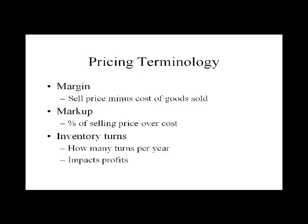Another concept you should know about is inventory turns. And very simply, what it amounts to is the more often you can turn your inventory, the more profitable you are. Let's take a simple example. Let's assume we're selling rocking chairs. Each rocking chair costs $100. I sell one chair every 3 months out of my little craft store or antique boutique kind of store. I sell one rocking chair every 3 months.